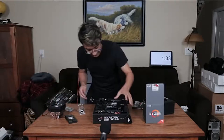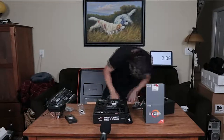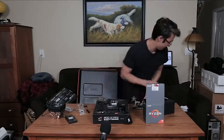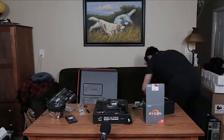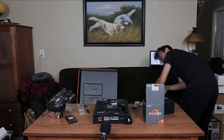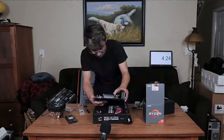Wait, it doesn't have the back, the brackets. This is ruining my time. I have another motherboard, hold up. We're improvising. I refuse to pause the timer because I am a trooper. I can overcome this. It's not coming off. All right, it's off. The transplant, let's go.